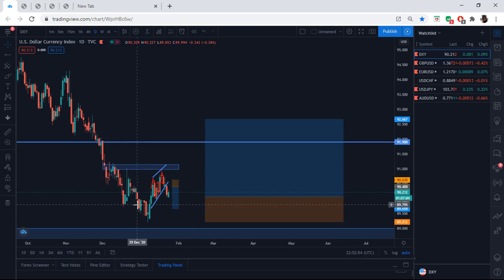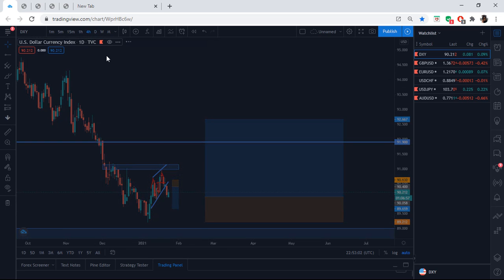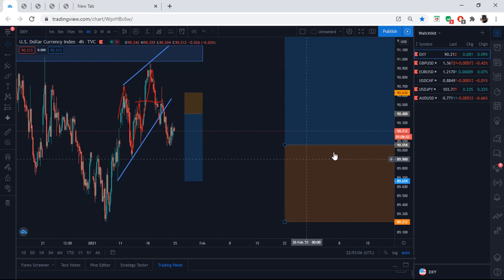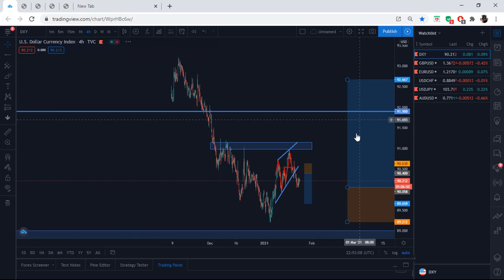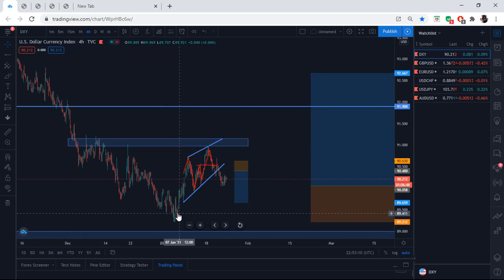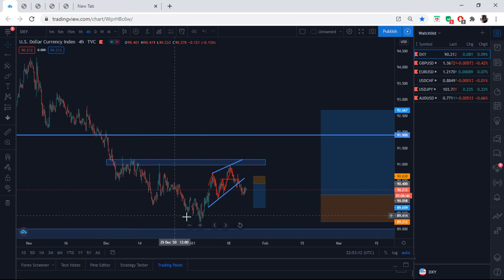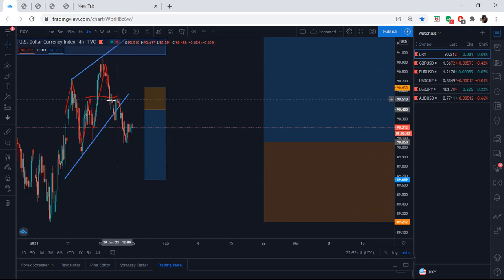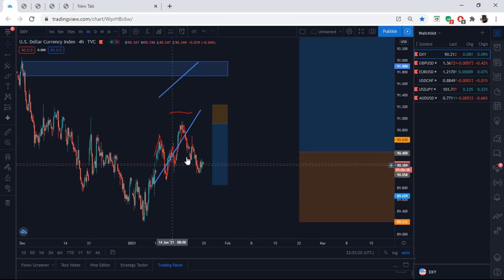But as you can see here, this is a head and shoulders. Then it goes up, then it went down, and now it was coming for a correction. As I go to the 4-hour, as you can see, I was also prepared to take the long, because this is the last lower low, then it started doing higher highs and higher lows. And as you can see here, I got the formation properly.